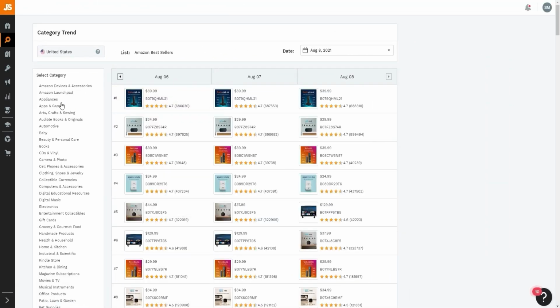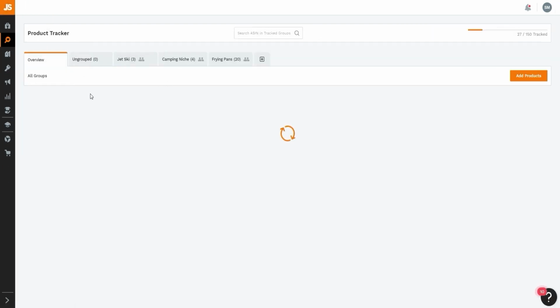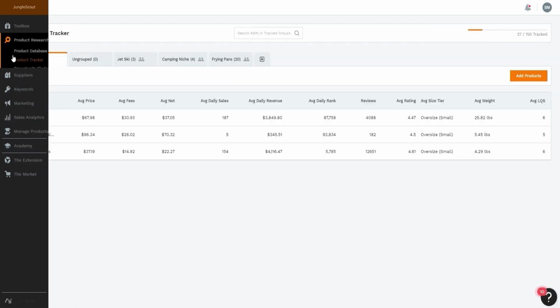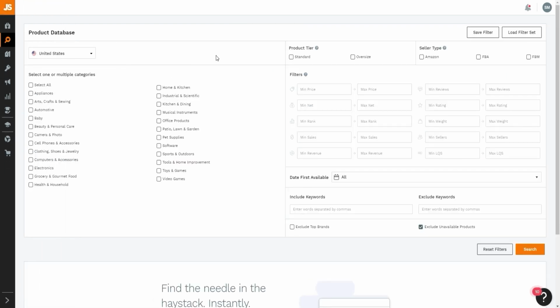Another significant feature of Jungle Scout is the product tracker. It lets users monitor the performance of specific products over time, providing insights into sales trends and inventory levels. The supplier database helps sellers find reliable manufacturers and suppliers. For those looking to launch new products, Jungle Scout's launch tool can help manage and optimize product launches.